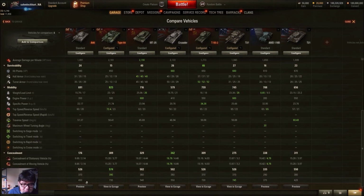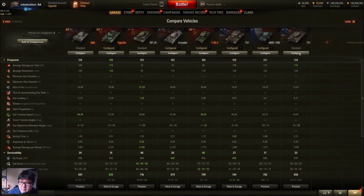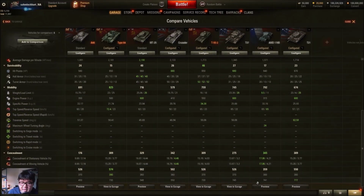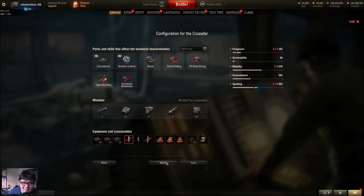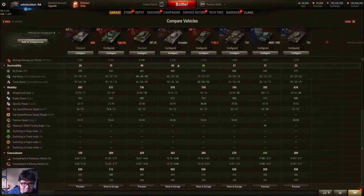And radio is garbage. Garbage radio. What? Oh, standard. Duh. Top configuration. What the hell am I doing? Top configurations. Better radio. Yeah, only other than the Crusader, where the Crusader is actually a medium tank, and the Beetle Bug. It has garbage radio. Why even play this thing?